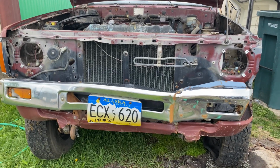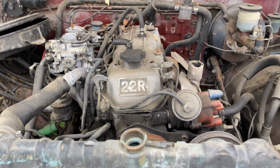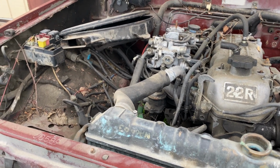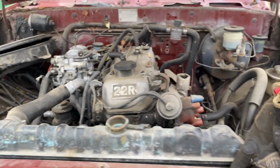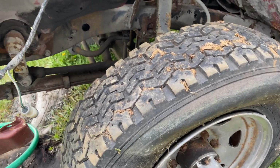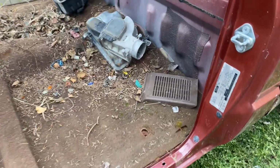Here's the 84 Toyota. No E this time, just a 22R. Old school carbureted. This is my first time owning a 22R, and also my first time with the first gen. So the plan for this is basically not to rebuild it. It's too much trash. It's not that bad actually. It's still buildable, but that's not the plan. We're just gonna part it out, sell it.